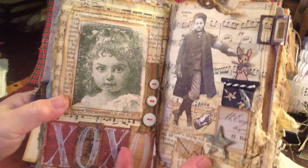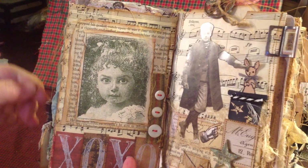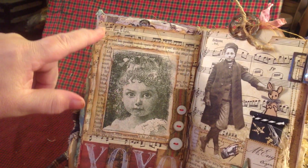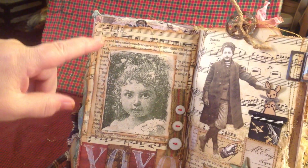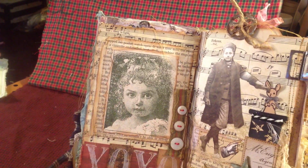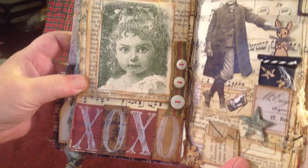And on this page, we have a little girl. There's a stamp. I love that image. I think I got that from eBay. And there's just a bunch of dictionary paper. I think there's a napkin. There's book pages. There's some homespun with buttons. And down there it says XOXO.